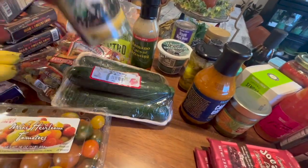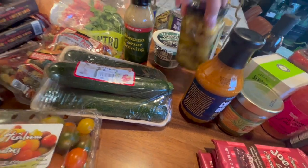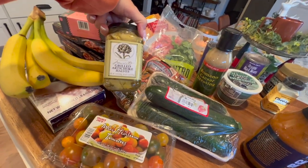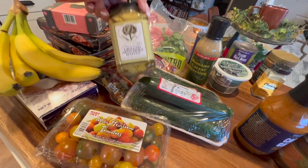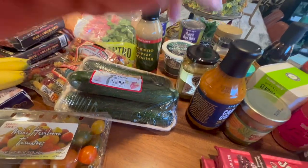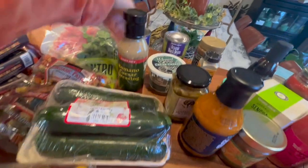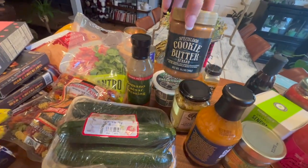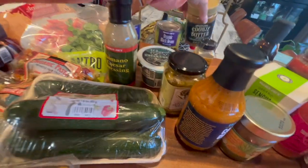So good. Okay. This one I was also planning on adding onto pasta. So just this pasta and Italian dressing. Okay. I got my cream cheese. Of course, the kids love cookie butter. I also use this as a filling for my macarons.